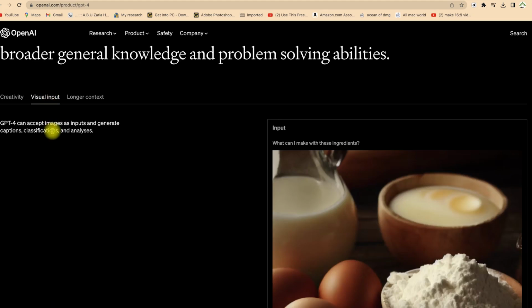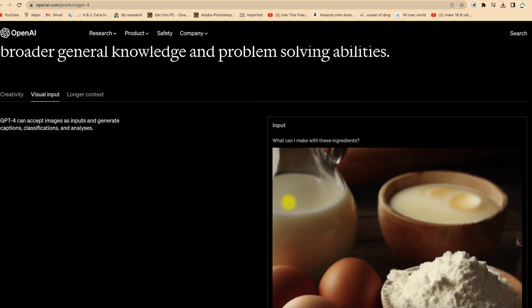And another one is the visual input. As we all know, Google PaLM-E was just released yesterday, and what really baffled me the most is that it can analyze images. By merely giving it images, it can analyze them and tell you about the image. If you have some ingredients, like in this picture, it can tell you what kind of food you can make from them. And that's Google PaLM-E, which was released yesterday.